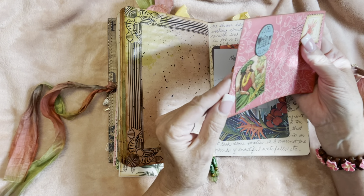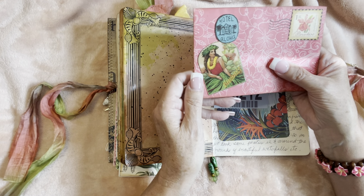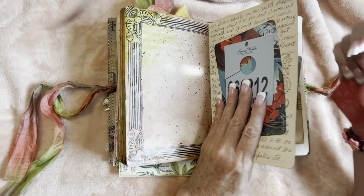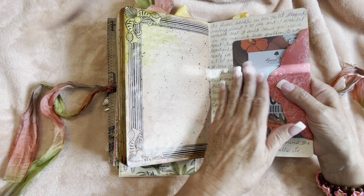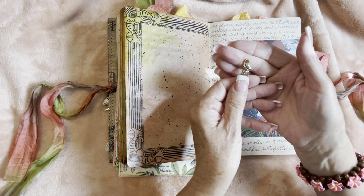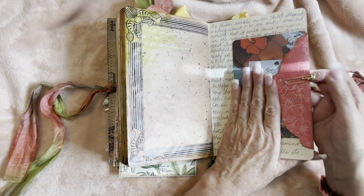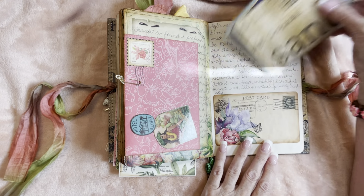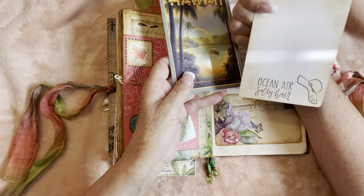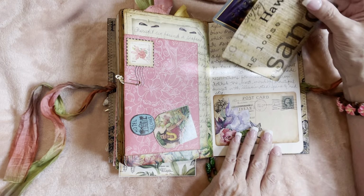Yeah, and I just put some, well, you know how you get those Honolulu cookies? I would cut up the boxes and just use them somehow. They're so unique to Hawaii. This little paper clip has a flamingo on it. Four postcards and a journaling card. Ocean air, salty hair. Some more journaling.